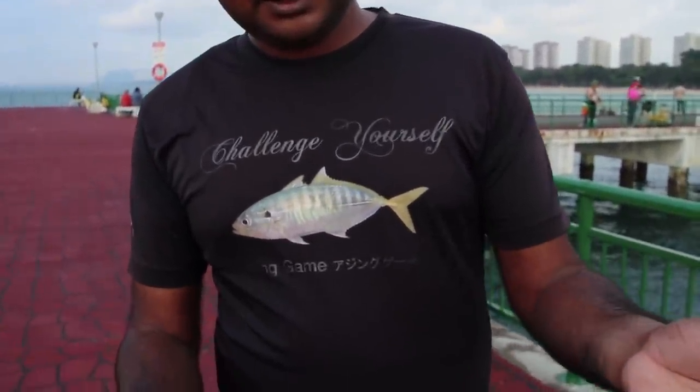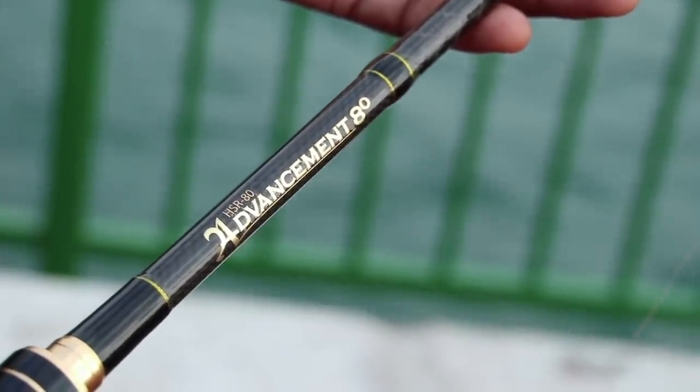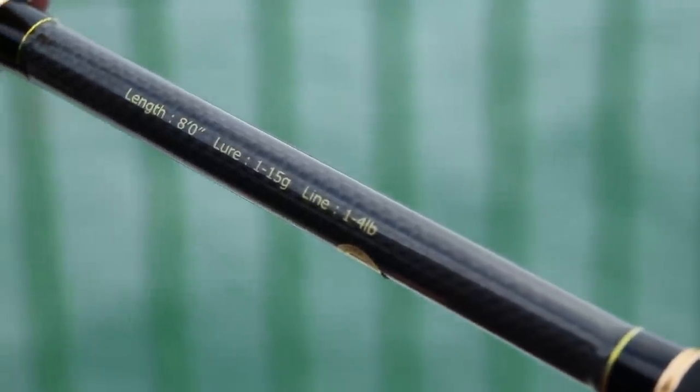The setup I'm using is actually an 8-foot rod. Pretty heavy for Ajing, I would say. The rating is from 1 gram to 15 grams. It's a pretty big range. I can use this for light rock fishing, or I can use it for Ajing as well. It serves a dual purpose.